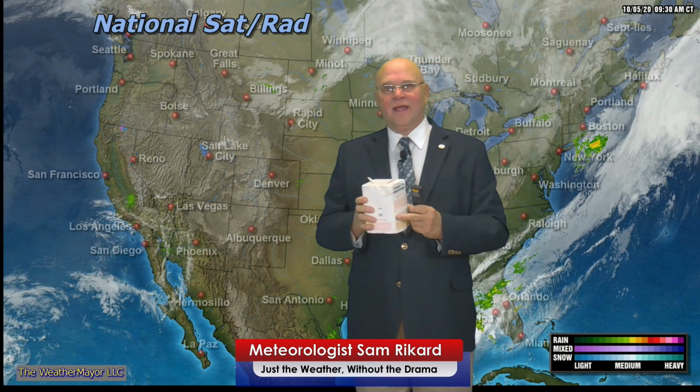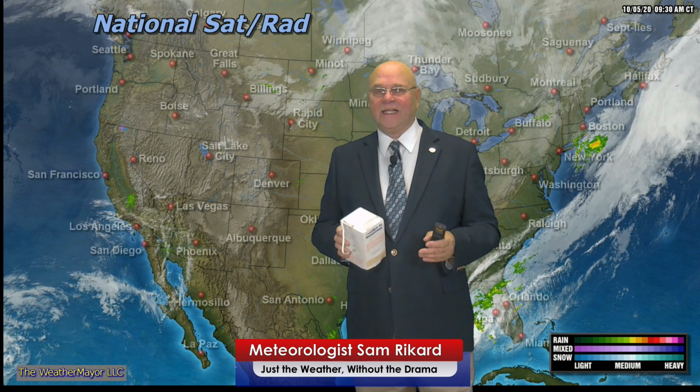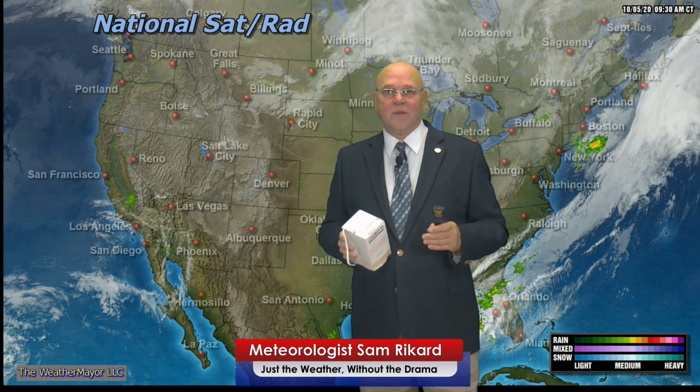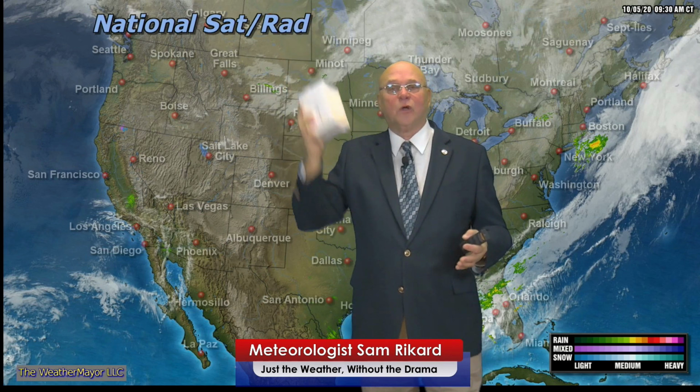This device is attached to a helium balloon. Now, it's a fairly large helium balloon. They put helium in it because helium is lighter than the air around you, and it would cause this to float up in the air. And I'm sure that you have seen balloons that you can let go and they float up in the air.